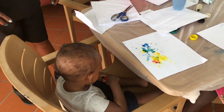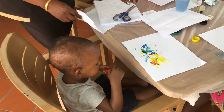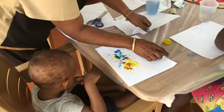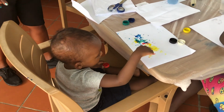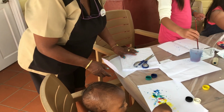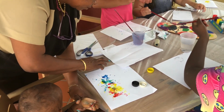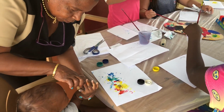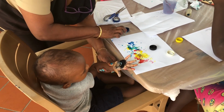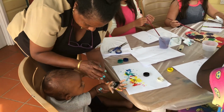My little one is doing a masterpiece right now. He has different colors, red, green, yellow. Yeah, so this is something we're gonna go home with. This is Zane painting in St. Lucia. He's enjoying it. Yeah, Francisca is right here doing everything, making sure that the kids have all the supplies they need to create the masterpieces. Guess he's gonna get his handprint on the. Let's do red.